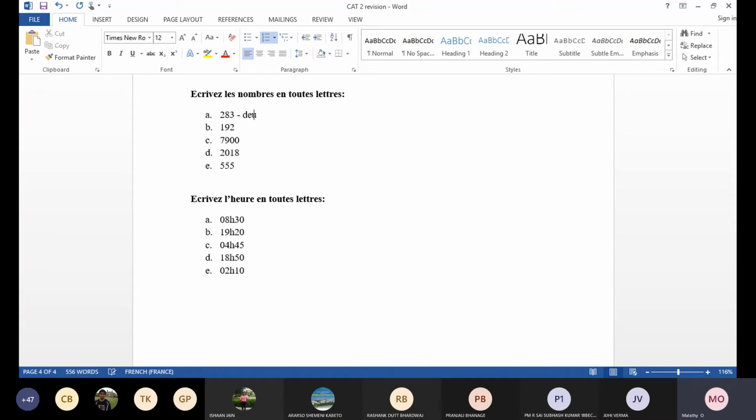So 200, 183 would be, 80, 283. Third would be 182. So it's 92, you write it as quatre-vingt-douze. And see the hyphens, I'm using it only for the two-digit numbers. I don't put a hyphen between 200 and all. I use a hyphen only for 83 or 92.